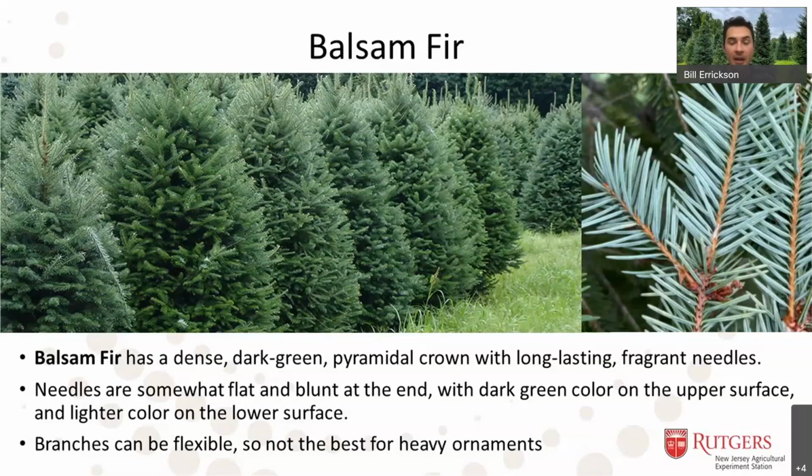And if you look at the needles, this is really cool about balsam firs and some of the other firs. The underside has sort of a silvery appearance. So you get this silver shimmer when the needles are pointing up, when the branches are pointing in different directions. And this is actually the stomata on the bottom. So those are the pores on the leaves that exchange gas for the tree, and they're white, and they form these two white stripes on the bottom of the needles. So this is kind of a cool characteristic of some of the firs also, if you are looking for that little bit of difference in color.